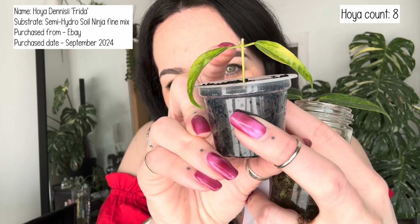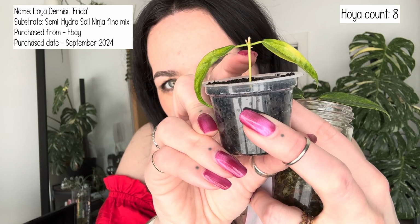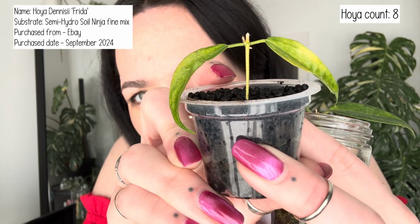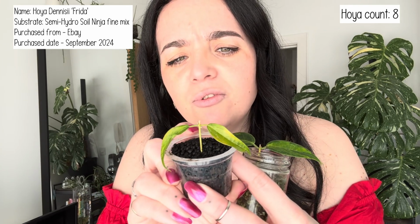There's a root here. I'm actually going to take it out and put it into something taller so I can get that root closer to the substrate to encourage it to actually start rooting. I don't think that growth point is dead, but I don't know if it's changed.